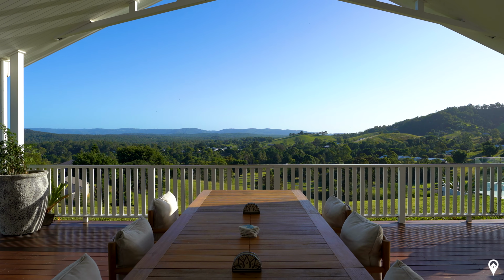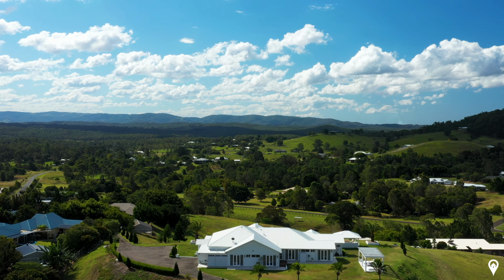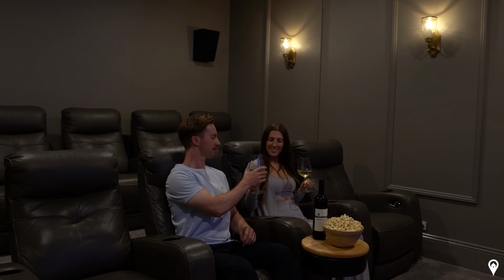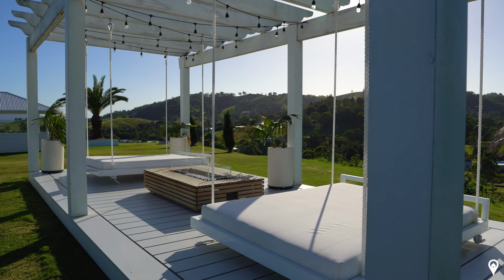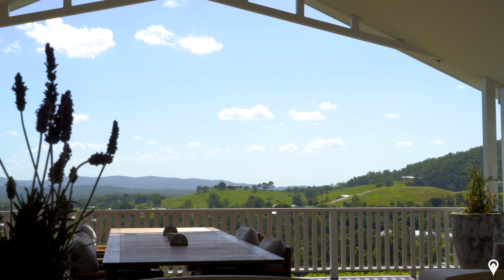It's going to be hard to choose because it is all stunning, but I think my favorite would have to be the 360-degree views. They definitely are breathtaking. What would your favorite be, Bronson? The cinema. Oh, of course, the cinema. I should have known. That room is incredibly cool as well. Oh, it's just been amazing. We'll definitely remember this forever, no doubt.